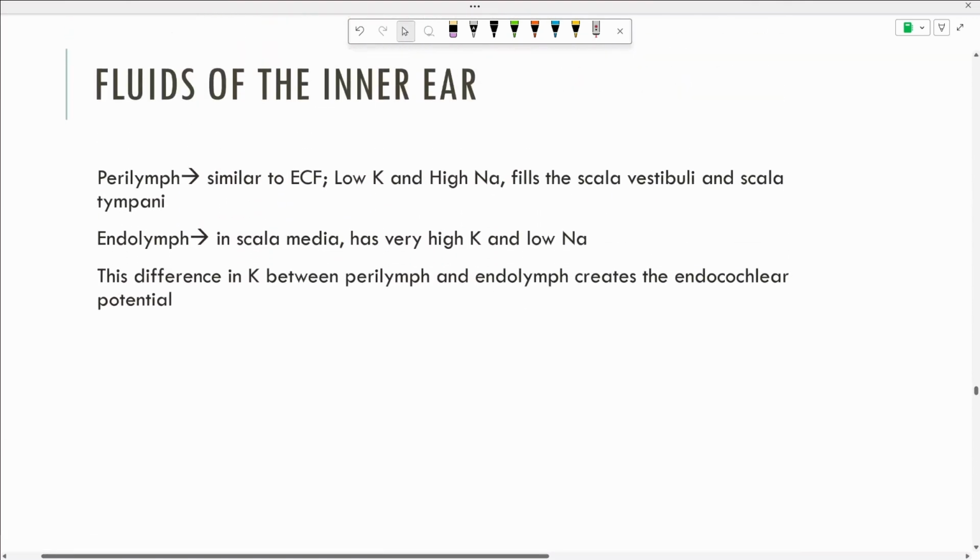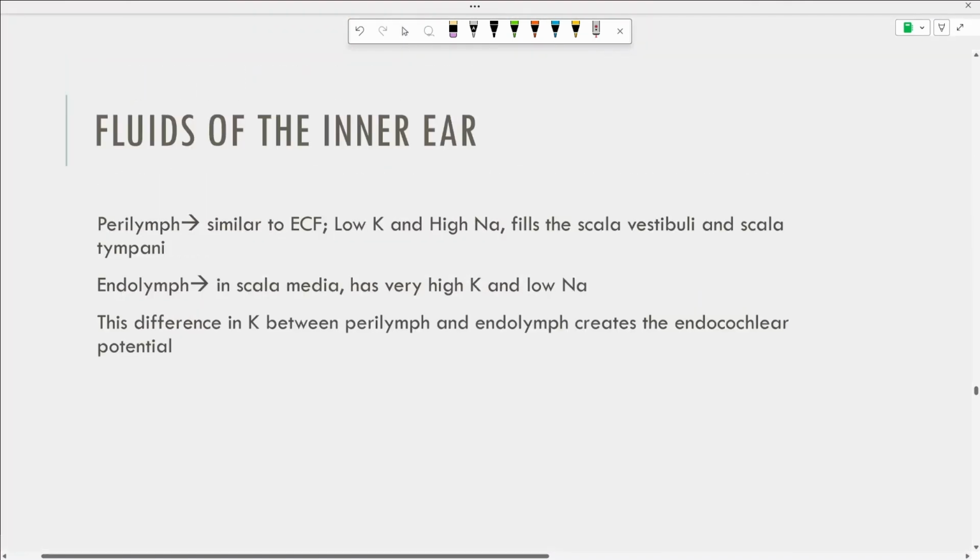So, fluids in the ear. This is very important. Perilymph and endolymph, just think of these as intracellular versus extracellular. They're just parts of the ear. It's not really in a cell or out of a cell, but when we set it up that way, you'll see that the potassium is different in the ear.